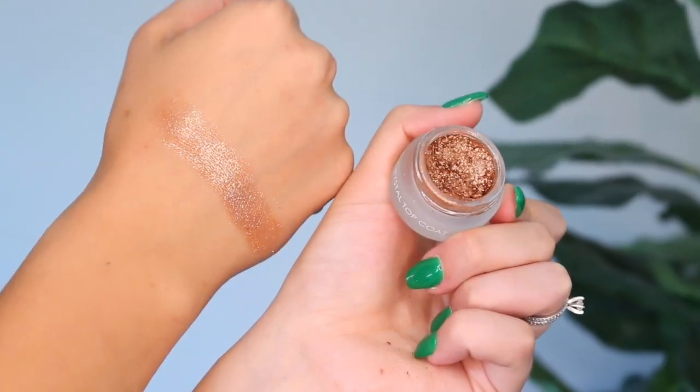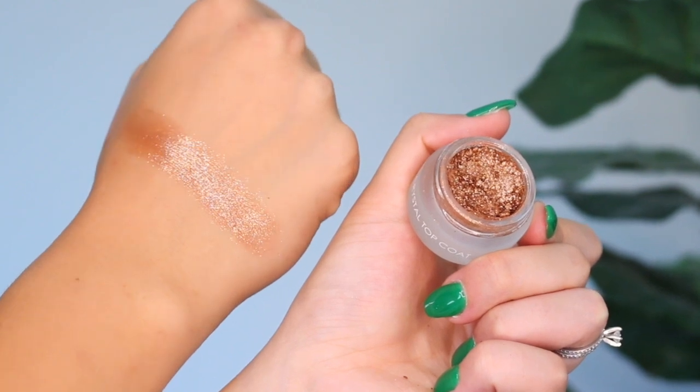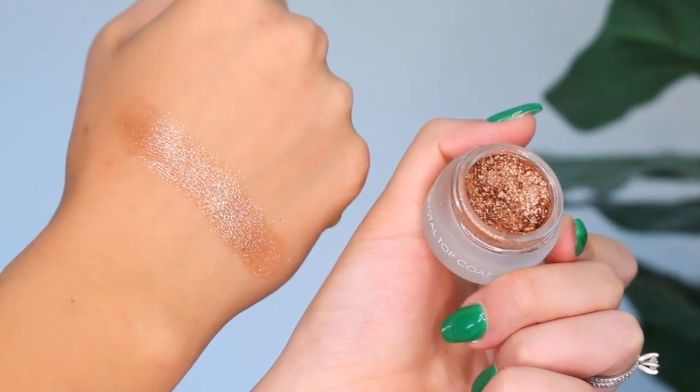This Natasha Denona Crystal Top Coat in bronze is so pretty to wear on top of your eyelids alone or on top of an eyeshadow. I am wearing this today. In fact, all the things I mentioned today I am wearing, because I've been trying to wear all the makeup items so that you guys can actually see what it looks like. I know a couple of you mentioned that, so I am doing that for you.